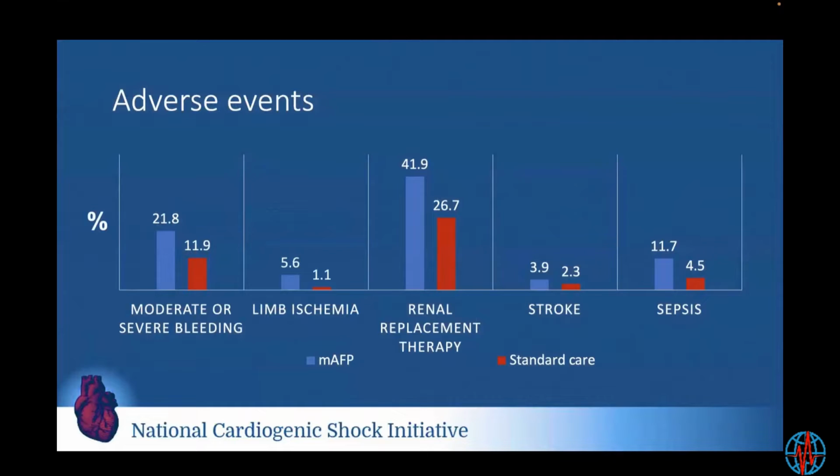The patients who received Impella, as you can see on the screen, had more complications. There was an increased rate of moderate to severe bleeding that was at 21%. There was a higher rate of limb ischemia at 5.6%. There was a higher rate of renal replacement therapy at 42%, stroke 4%, and the risk of sepsis was around 12%. And so there's a few reasons to highlight this. One is that the primary endpoint was mortality, clearly the most important endpoint when it comes to patient care, and that was positive. However, the device came with increased risk of these complications. And so the number needed to harm in the trial was actually 6. And so it's clearly something that we all have to keep in mind when using these devices.